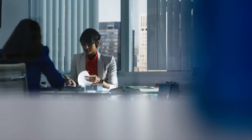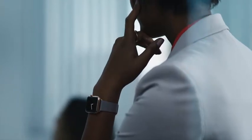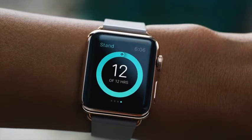The Stand Ring shows how often you've stood up to take a break from sitting, which helps you minimize your sedentary time. Now, this may seem like a small thing, but sitting less can go a long way towards improving your health. A complete ring means that you've stood for at least 1 minute in 12 different hours during the day.